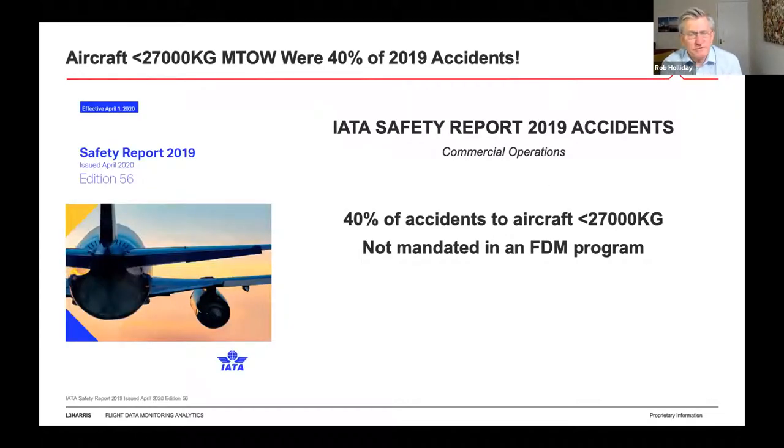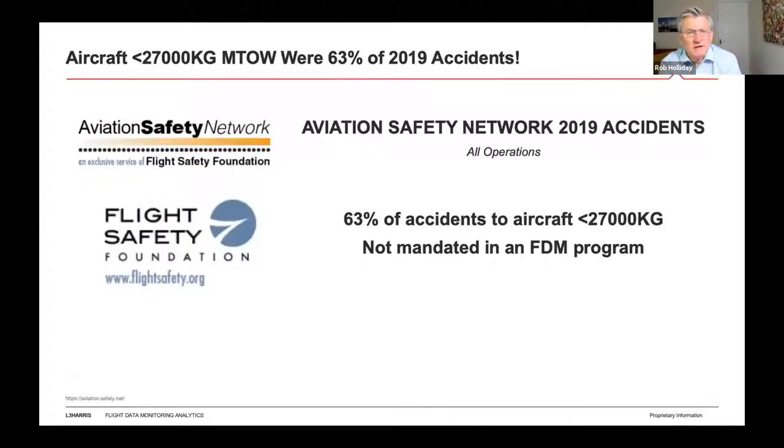In the IATA safety report published in April this year for commercial operations in 2019, aircraft that were not mandated in an FDM program made up 40% of the accidents. In the Aviation Safety Network database, which is supported by the Flight Safety Foundation, in 2019, 63% of the accidents were below the mandated limit.